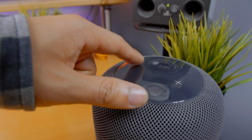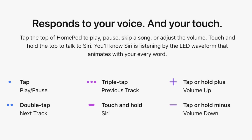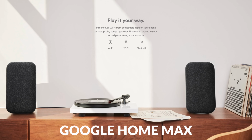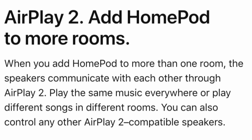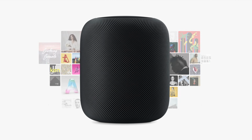But how good is it next to something like the Google Home Max? You can control some of it like the Google Home Max. It's much better to tap than to swipe, but it's not all that intuitive at first. You can pair it with another HomePod like Google Home Max, but not yet. You can pair it using AirPlay 2 to communicate with other HomePods in your home like Google Home, but not yet. Have Spotify? Well, it doesn't work unless you use AirPlay. Have Apple Music? It's great, but that ecosystem lockdown though.